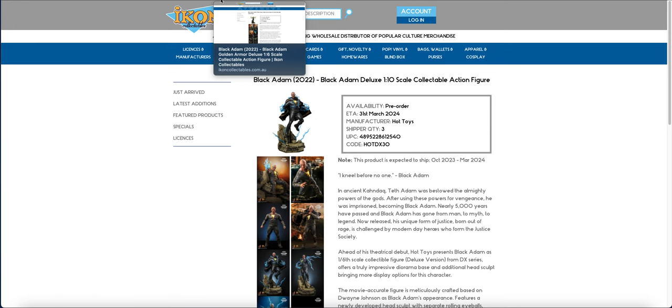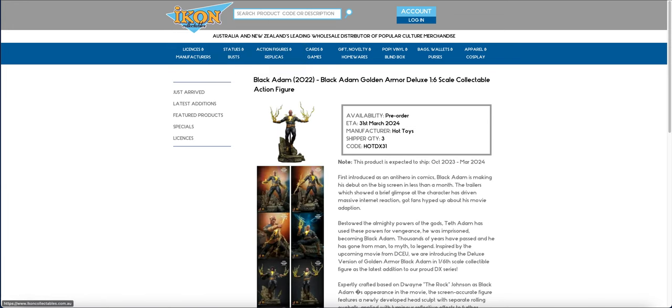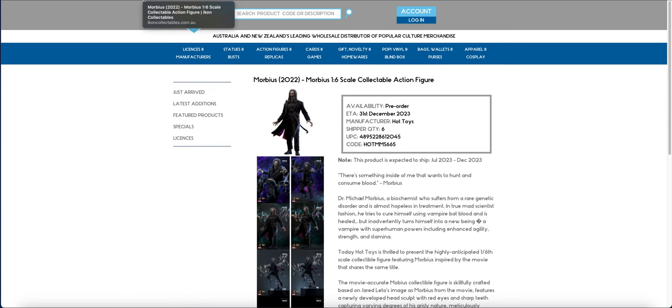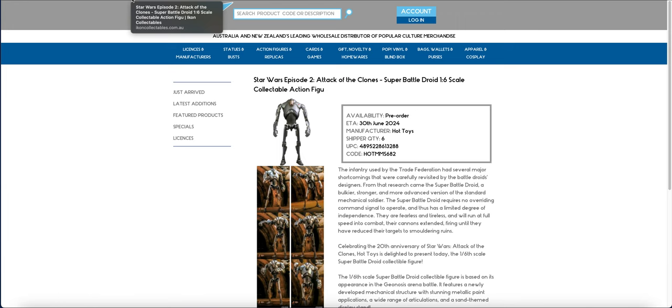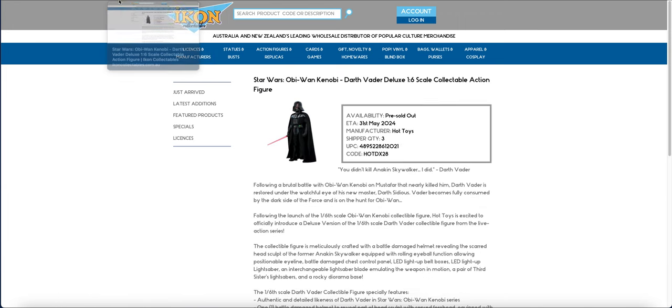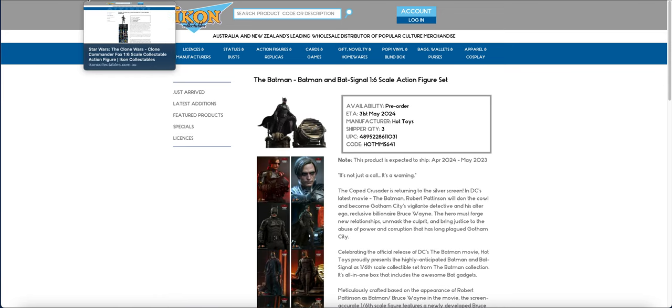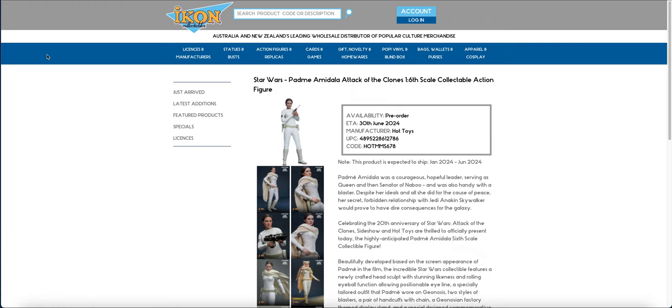Black Adam, all three versions of Black Adam. Obviously, Standard Toby. Morbius. Battle Droid, Vader, 3PO, Fox, Padme. All of these are starting to slip past that 8 to 12 week mark, which is why I was expecting them this week, but they did not update, they did not come in, which means the next batch is going to be massive.